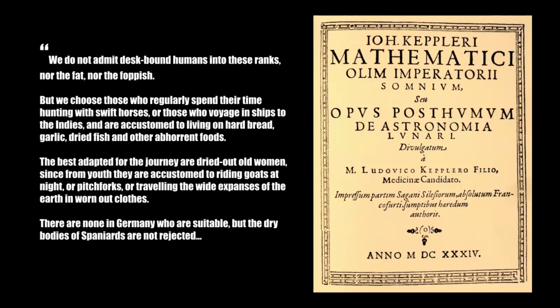He said, in terms of people going to space, we do not admit desk-bound humans into these ranks, nor the fat, nor the foppish. But we choose those who regularly spend their time hunting with swift horses, or those who voyage in ships to the Indies and are accustomed to living on hard bread, garlic, dried fish, and other abhorrent foods. The best adapted for the journey are dried-out old women, since from youth they're accustomed to riding goats at night, or pitchforks, or travelling the wide expanses of the earth in worn-out clothes. There are none in Germany who are suitable, but the dry bodies of Spaniards are not rejected.